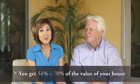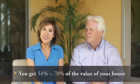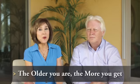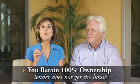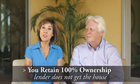As to the amount of money you get, it averages about 60%. The older you are, the more you get. You always keep 100% ownership in the house and your name stays on the deed. The lender does not take ownership of your home. To look at it another way, it's just like any other home loan, but with two big exceptions. No monthly payments, no income or credit score qualifying.